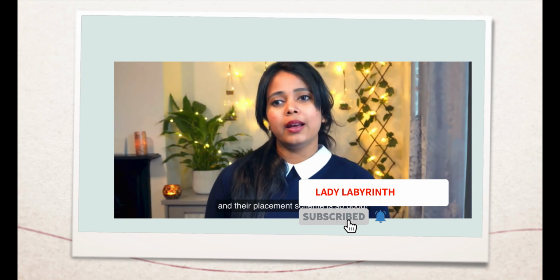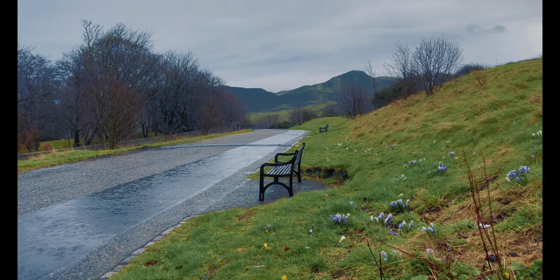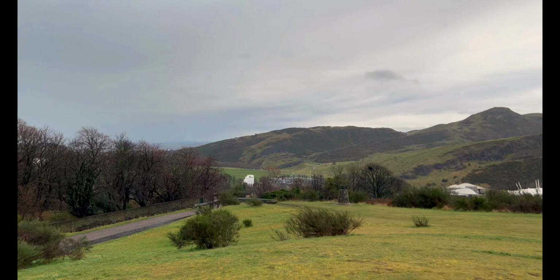So our first location is Calton Hill. It's also a good afternoon option since it's a rainy day, so we thought to start from here. Calton Hill gives you the best panoramic view of the city. Also, do you know that Calton Hill is an extinct volcano? It is. And Calton Hill is also famous for its collection of historic monuments, which form some of the most important landmarks of the city.